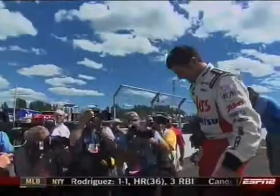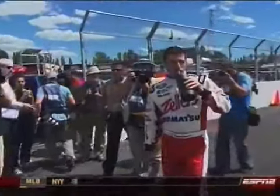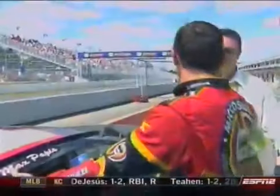Boris heading off with some of the other drivers for the drivers meeting that will be held here shortly, and then we'll be seeing the green flag in just a little over an hour's time here at Circuit Gilles Villeneuve in Montreal. Max Papis came up second fastest.